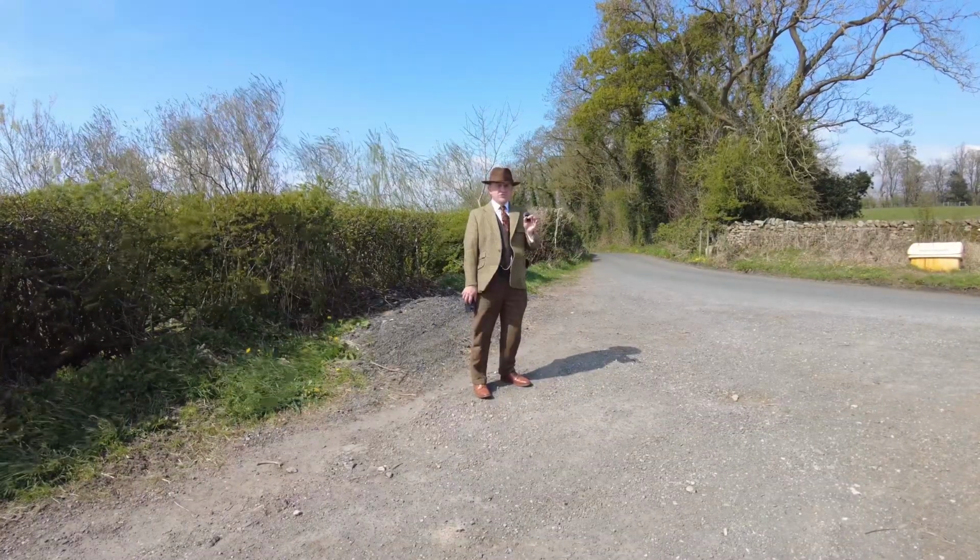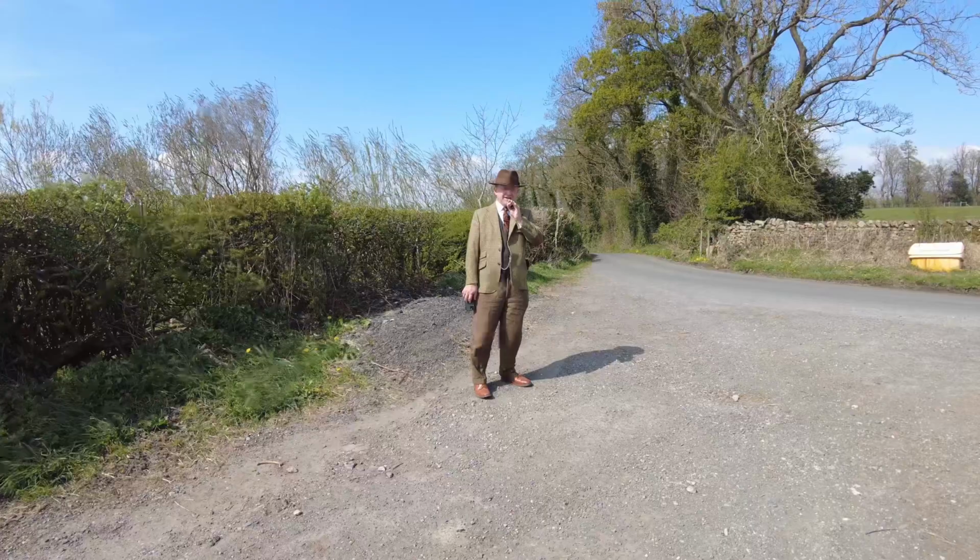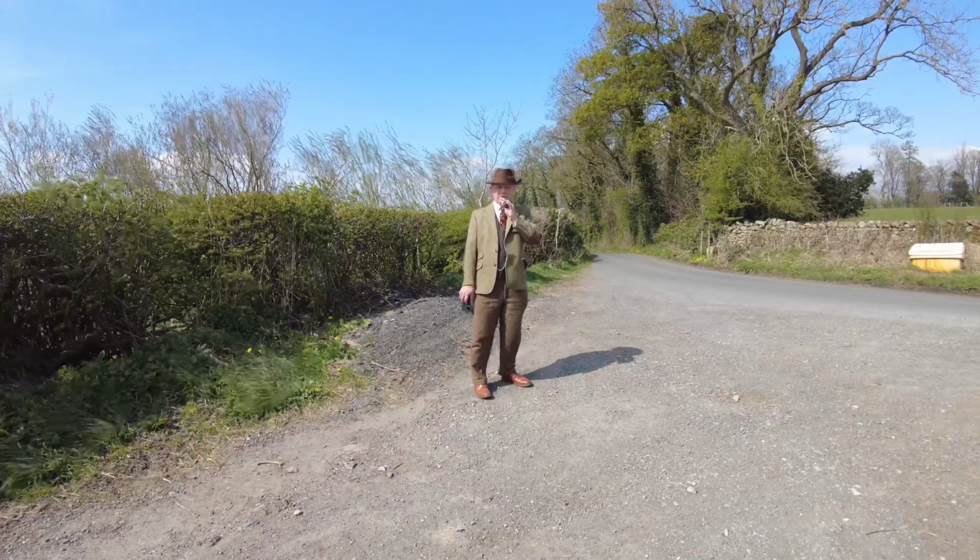But here you can see the road seems to end at this junction with a later sort of peasant's road. I'm crouching down here to try and get out of the wind. It's a really difficult day for vlogging. We're going to have a look up at the point where this very obvious Roman road joins a later road, and there's something interesting to have a look at, and we're going to go head to head, but in a gentle way, because we're having a nice calm vlog this week.